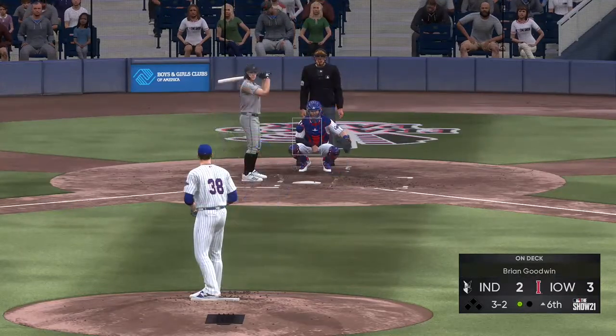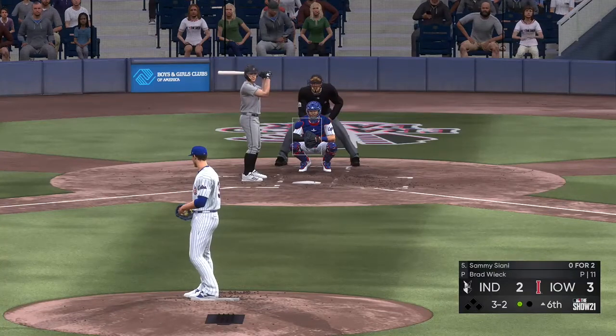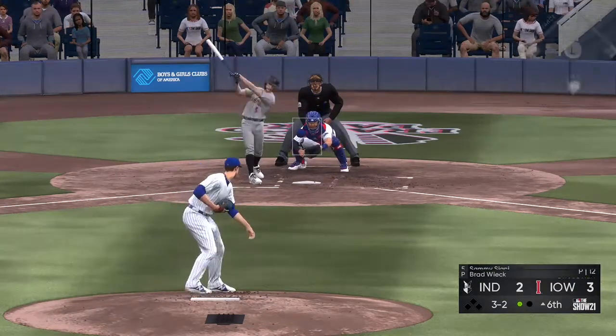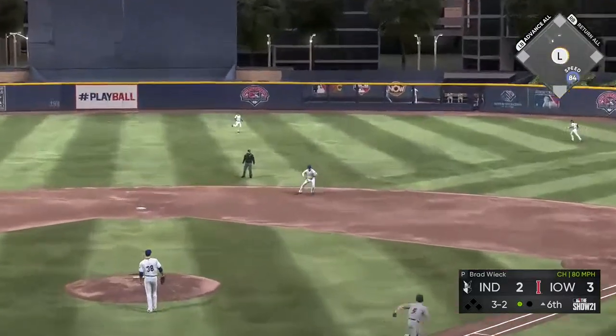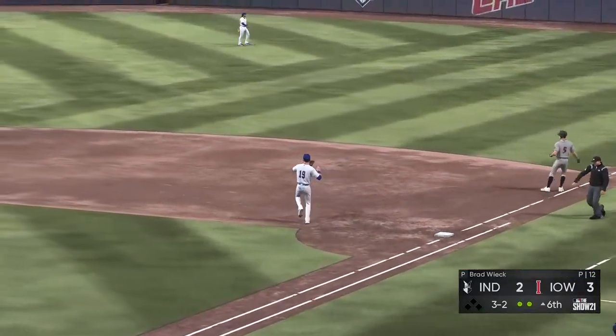Well, you don't see it all that often, but this might be a good time for a 3-2 changeup. If he can locate it, it's nearly impossible to hit. Now the payoff pitch home. Hit out towards second. Reined in. And there's out number two.